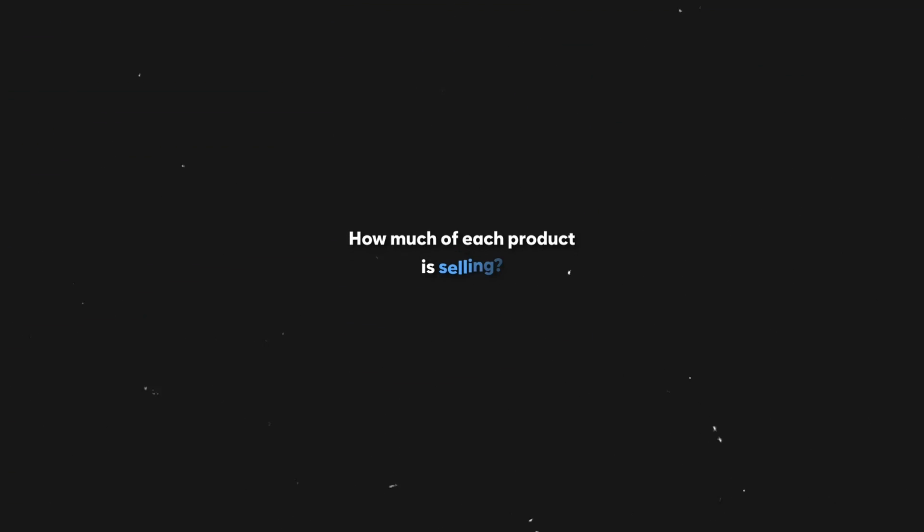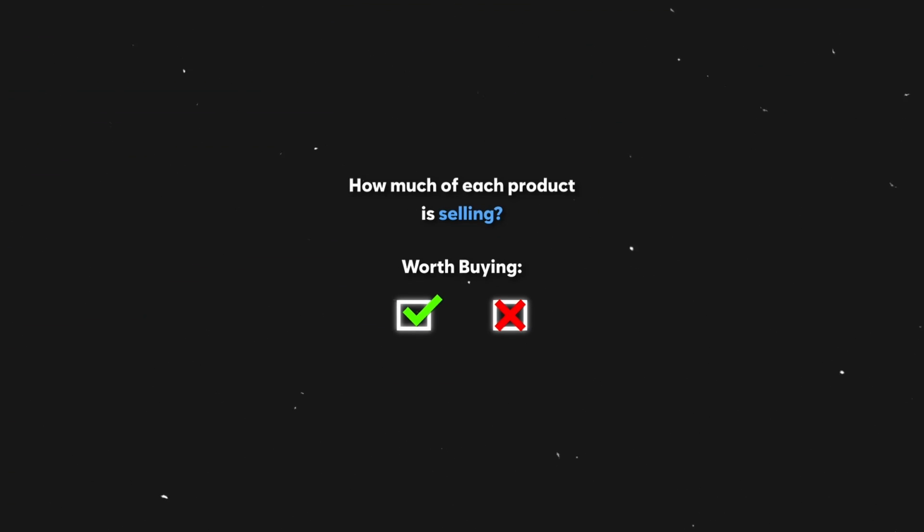Not only will it compare products and tell you which ones are profitable, but it'll also tell you how much of each product is selling, so you know if it's worth buying or not. Because even if a product is wildly profitable, you might not want to buy it if it never sells. You need to make sure that both things are true, and this software will tell you in seconds.